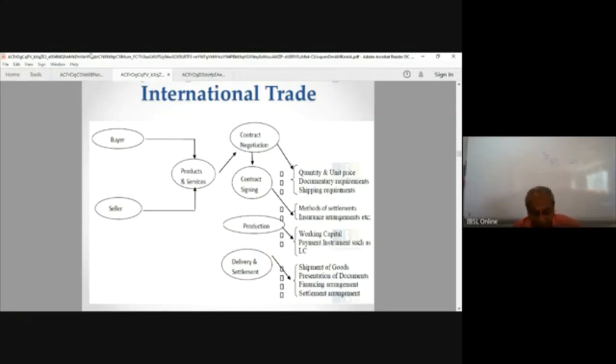International trade. Now in international trade, we have the buyer and the seller, the most important people. Between the buyer and the seller, they have to have a conversation, dialogue, and understanding of what products and services they are going to exchange. So they decide on the products and services.